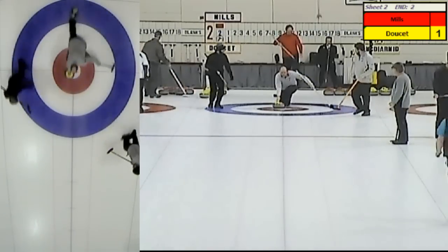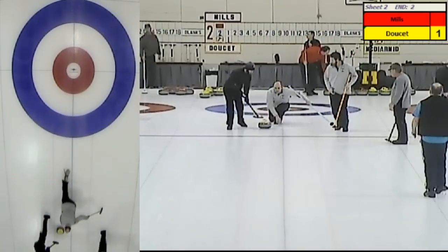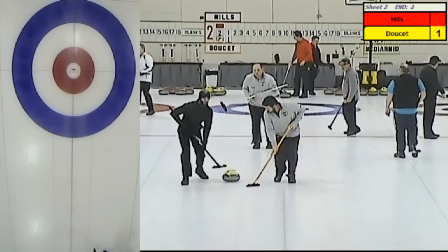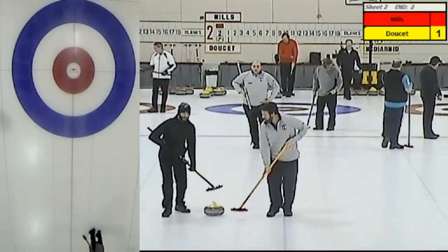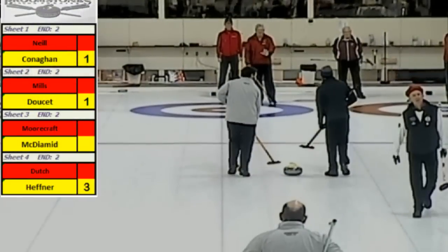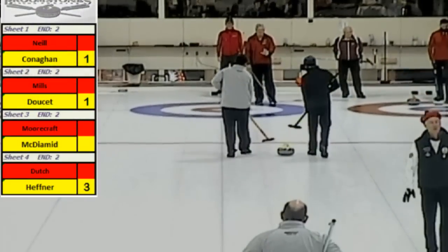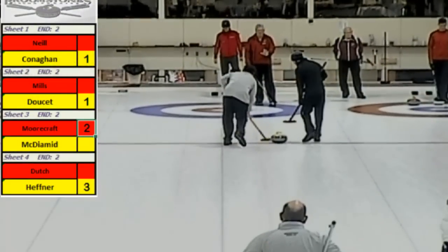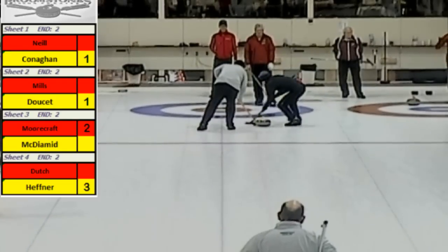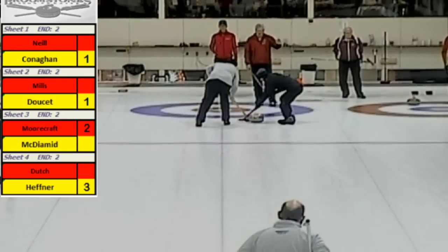So here to start the second, we have Doucette's lead throwing his stone down the ice. Looks like they're calling center guard. Looks like it's hanging out a little bit. I don't know if they're going to come back anywhere near the center line here. But it is a deep guard. I'm sure they can use it later on.